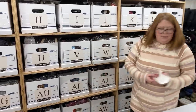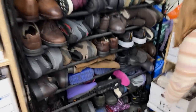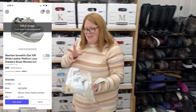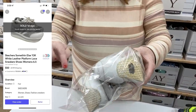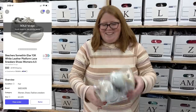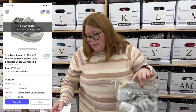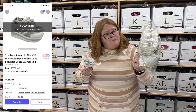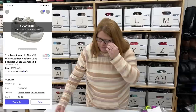BS is over here. Skechers white. Ooh, this was a cool sale just because these are like the Y2K type shoe, but look how bad. Yeah. They're yellow. Some yellowing. There's cracking on the leather. They're just gross, honestly. I bought them because I knew that they would sell for around $50, and they sold for exactly $50. And I bought them for $10.99. Yeah. Into $50. I will take it. Another one.